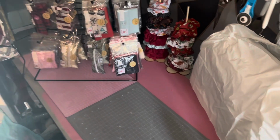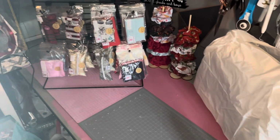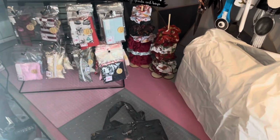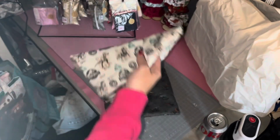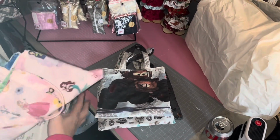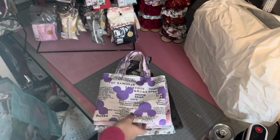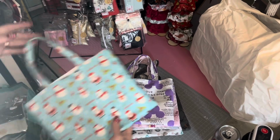These are so cute and adorable. I made some little kiddie tote bags, and I'm selling them for £3 each. But I love them. I just think they're absolutely gorgeous. And again, they're so quick and easy to make. If there's anything you want to see a tutorial on, please comment down below, and I'll happily do one for you.